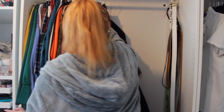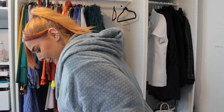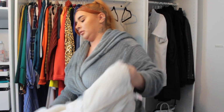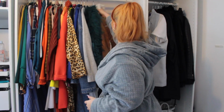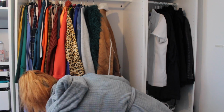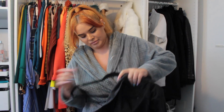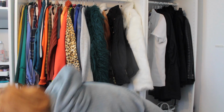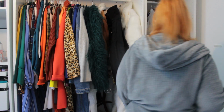You guys know this cardigan. You've seen me wear it 1,000 times. And then a little jacket. Oh my god! Look at that! I can go shopping again. I have this like fur collar thing, which I'm just gonna get rid of. So then that is everything that's gonna be hung for now, as in like until I shop more.